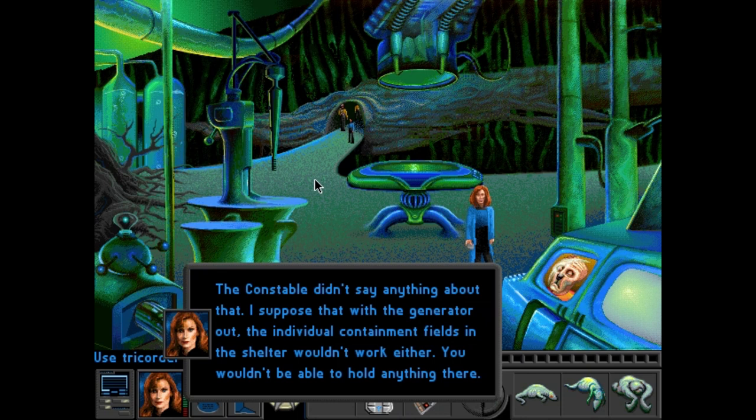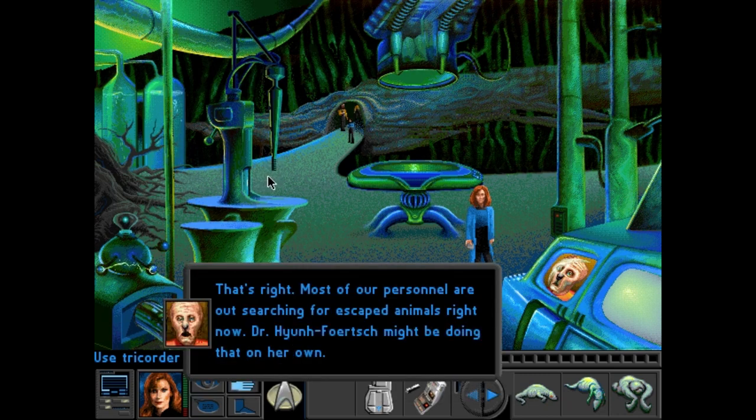The constable didn't say anything about that. I suppose that with the generator out, the individual containment fields in the shelter wouldn't work either. You wouldn't be able to hold anything there. That's right. Most of our personnel are out searching for escaped animals right now. Dr. Humphorsch might be doing that on her own.